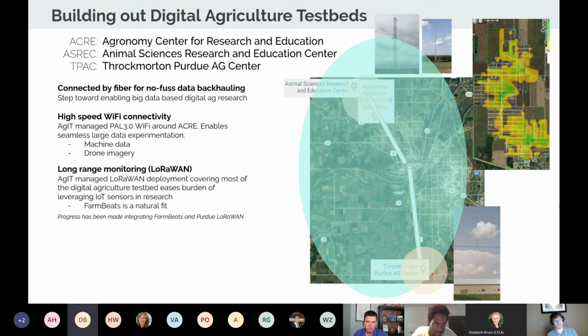And so that's been really helpful in people going the IoT route, if you will, putting some sensors out there and just getting some data points back at a slow rate. Maybe naturally FarmBeats fits in here, along with a couple other things, where FarmBeats can be one of those IoT hubs that we integrate with the existing LoRaWAN. We've actually made some progress on getting Purdue's LoRaWAN and the FarmBeats LoRa radio working together, and Ag IT is taking a big role doing that themselves, which is really great.